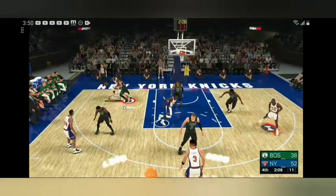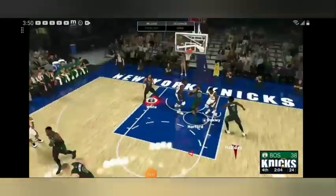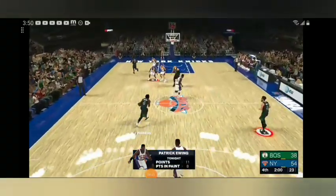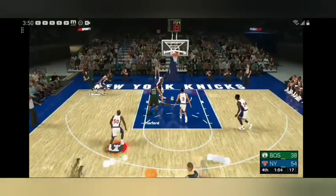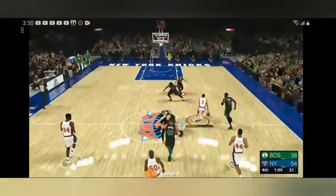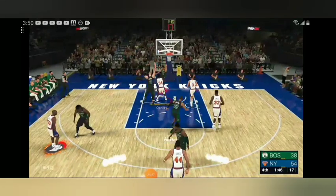On the wing, Ewing shoots over White. And the basket by Ewing. And the Knicks lead by 16. And haven't we seen that a few times today, guys? I mean, their defense has got to have a little bit more toughness in it. And if it doesn't, this is only going to get ugly. And that's no way to defend a player of his caliber.